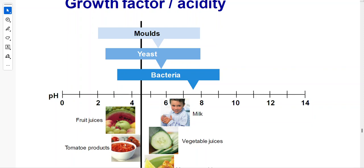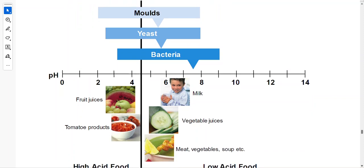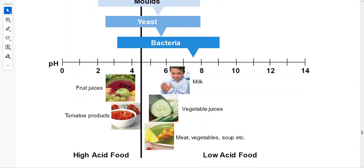Not only juice, it will be in this. This is the normal pH of this. If going up, it will be damaged. This is the acid product. This we can say alkaline products: milk, vegetable juice, meat, vegetable soup. See here, low acid food, high acid food, low acid, high acid.